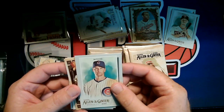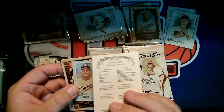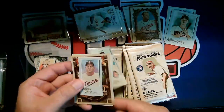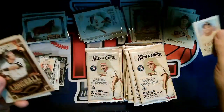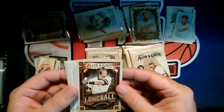Kerry Wood, man, I remember still. I think I was a freshman in college when Kerry Wood had 20 Ks. That was just quite a debut, rookie. Killebrew inserts, or I mean, mini. Nice, I like that. So three different Killebrews. So that's kind of cool.